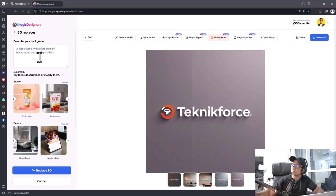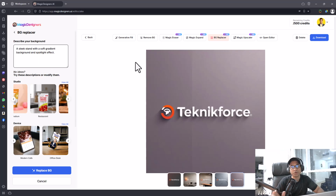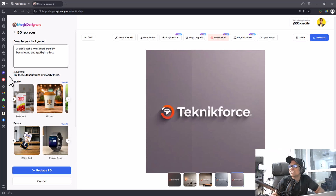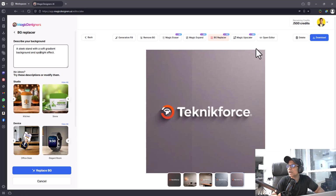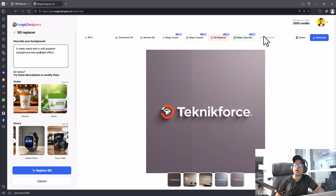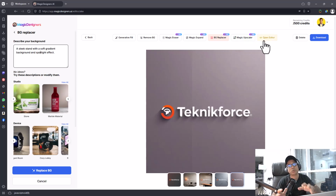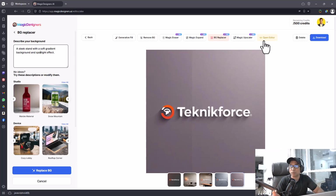You just describe the background that you want and it will take whatever background you currently have and replace it with the one that is AI generated. All right, so that was the background replacer. There's the upscaler, I told you about it. The upscaler increases the resolution of an image, so if you want to print a poster, you can actually do that.